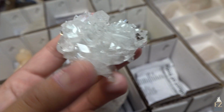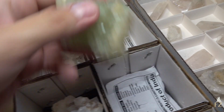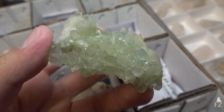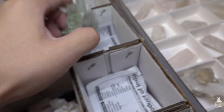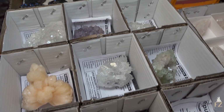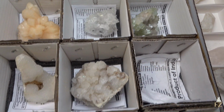Look at the quality of this apophyllite. I mean, this is some really high quality apophyllite. Crystal icy clear. And here's some green apophyllite. Beautiful stuff. I love the green apophyllites with stibnite. And then you have other stuff, amethyst, more apophyllites. So this stuff is really cool.